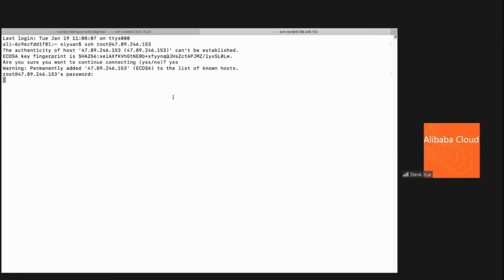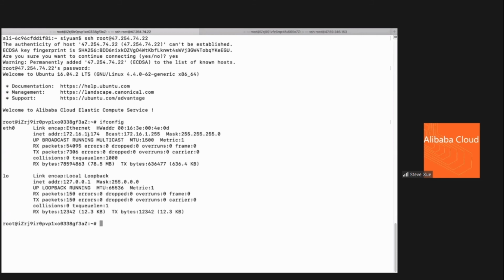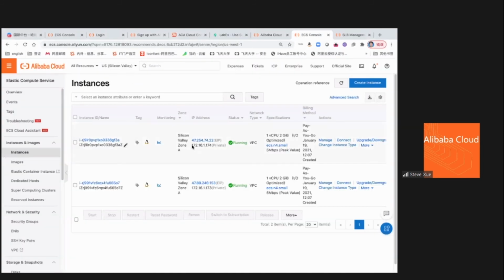A little bit slow. Okay, then I type ifconfig to make sure I'm in the right ECS. So this one is 1.174, and this one is 1.173, right? And we go back here and check out, okay, this one is 174, this one ends with 173. We are in the right ECS.